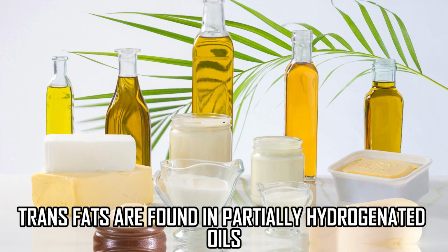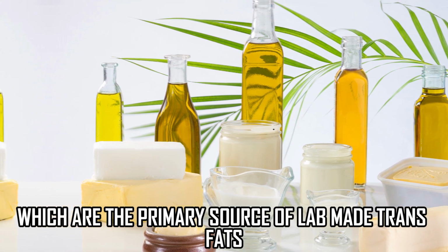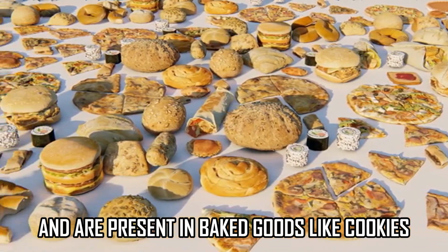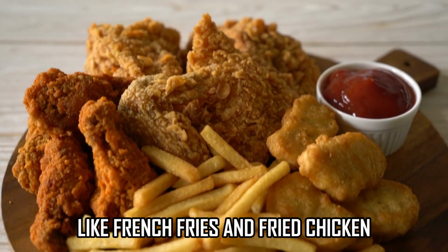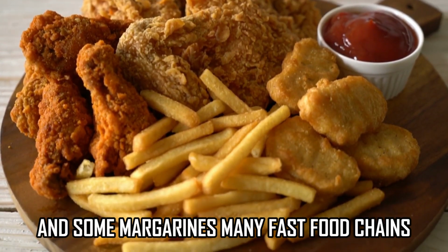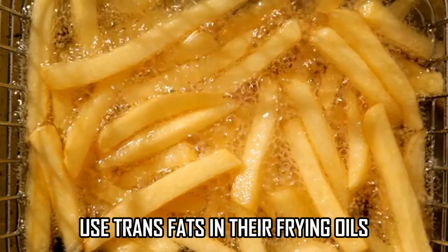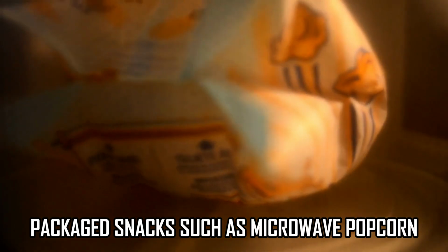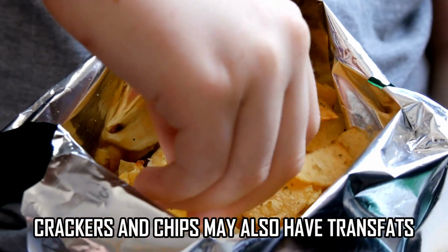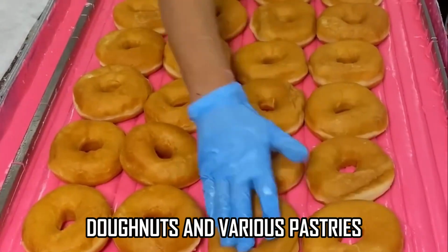Trans fats are found in partially hydrogenated oils, which are the primary source of lab-made trans fats and are present in baked goods like cookies, cakes, and pastries, as well as fried foods like French fries and fried chicken, and some margarines. Many fast food chains use trans fats in their frying oils, meaning items like French fries and chicken nuggets often contain them. Packaged snacks such as microwave popcorn, crackers, and chips may also have trans fats, as well as factory-made baked goods like pies, donuts, and various pastries.